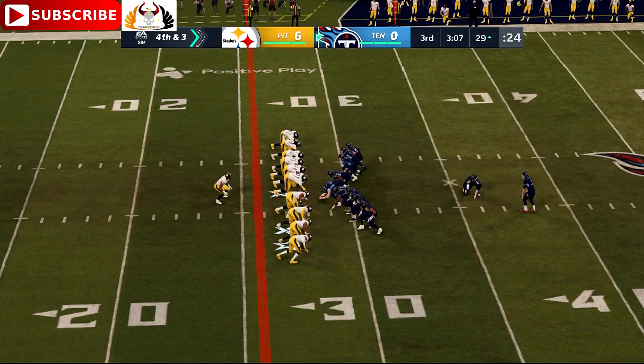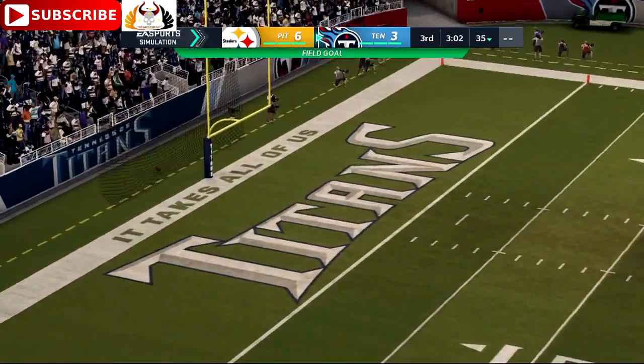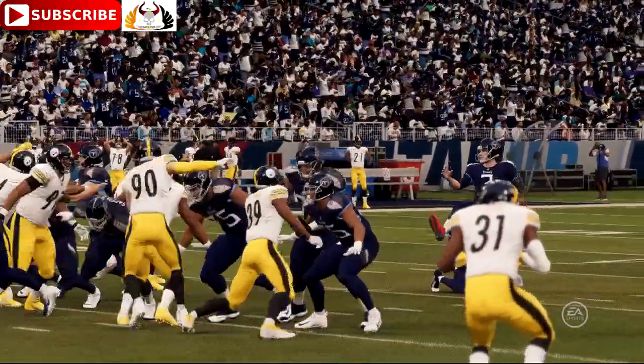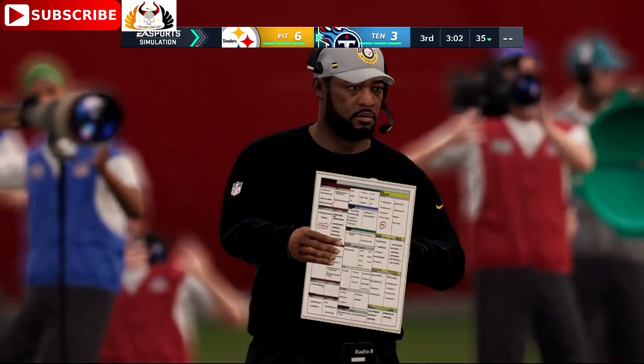On 4th down, here's Stephen Gostkowski for the Tennessee field goal. This one from 46 yards out. And the 14-year trusty veteran able to knock it through. And they are on the board, trailing now 6-3. So a good kick there, and they put the bow tie on it with 3 points.